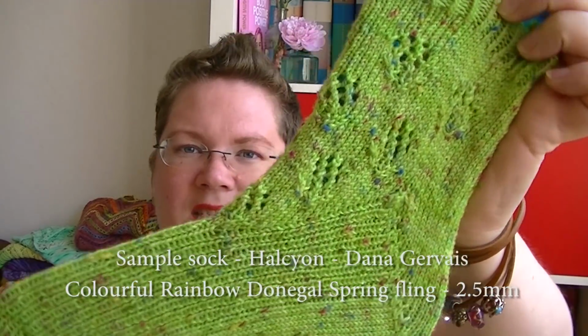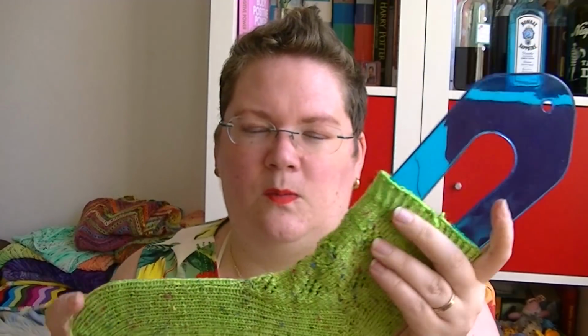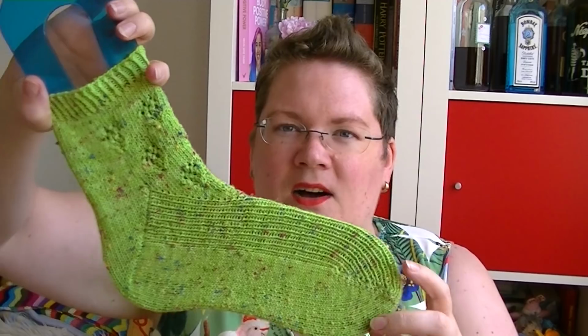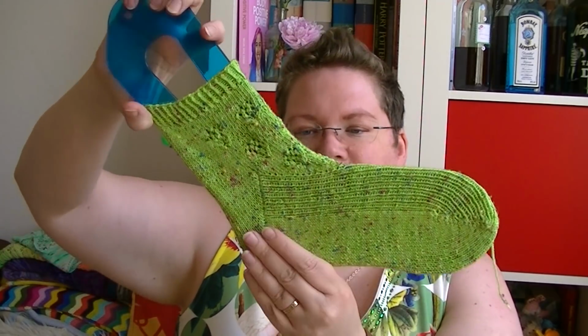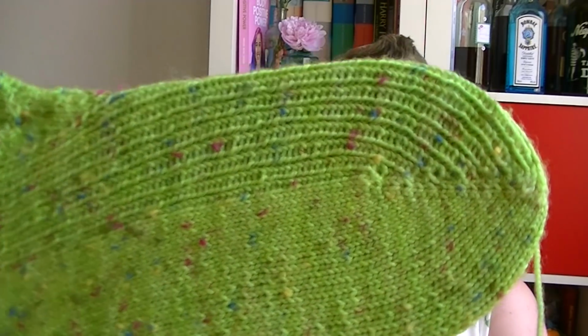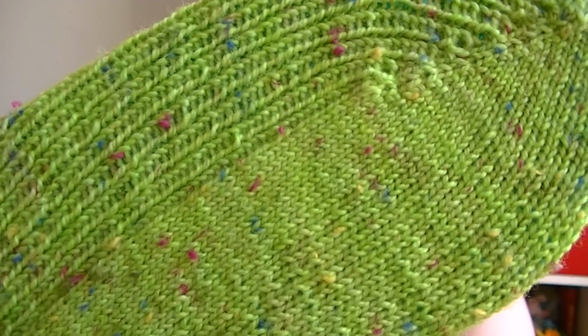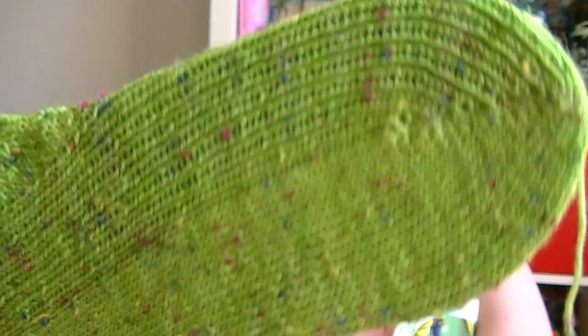First, I finished this one, and I know technically it's a sock, but it's a sample sock, so it's all finished. I'm not knitting a second one. I knit this sock on purpose a little bit smaller than my own foot, and it still fits because this is ribbing and it's so stretchy. This is the Halcyon sock by Dana Gervais. The pattern is by Dana Gervais, and the yarn I dyed specifically for it is the Colourful Rainbow Donegal yarn in the colorway Spring Fling. You can see the Donegal bits in there, little tiny rainbow flecks of tweed.